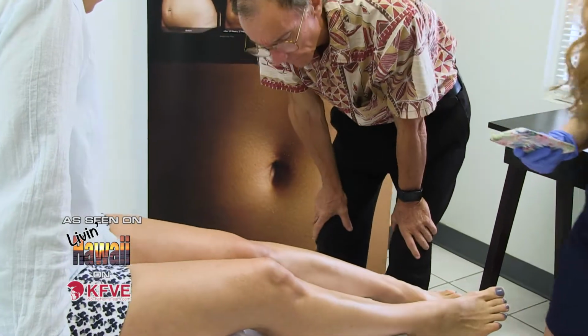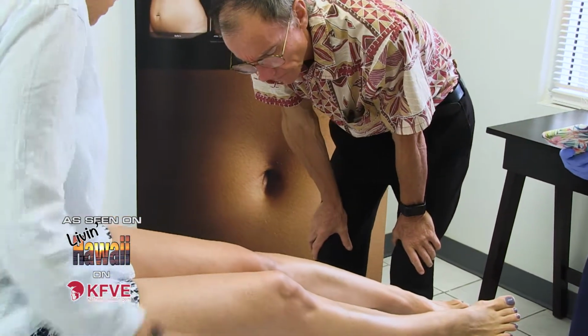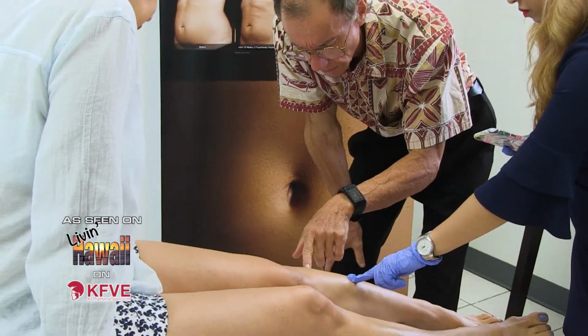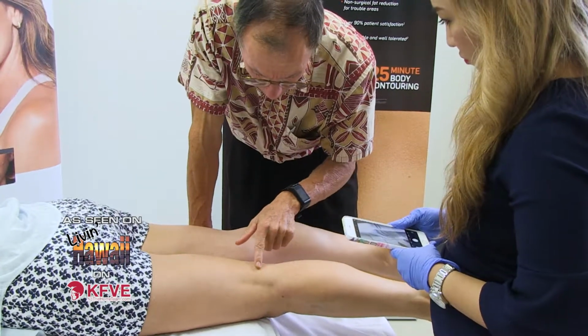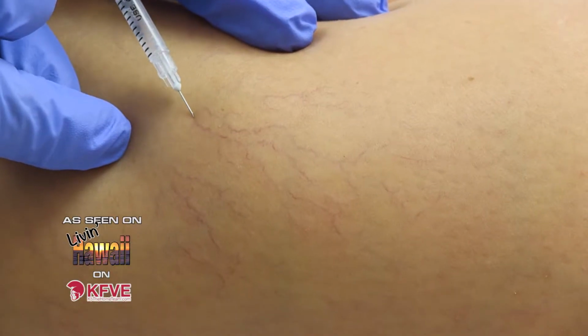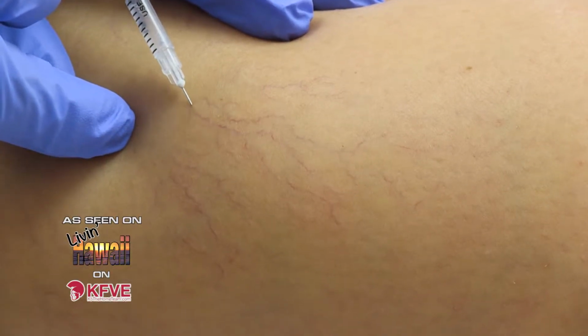So we use an injectable product called Asclera. And spider veins, of course, are those little surface veins that spread out in a kind of a web fashion. I guess that's where they get the name spider vein. And they're very, very close to the surface. And what we do is we just inject a little bit of the Asclera into where they're all joining together, and that spreads out through them. This causes the body to reabsorb them.